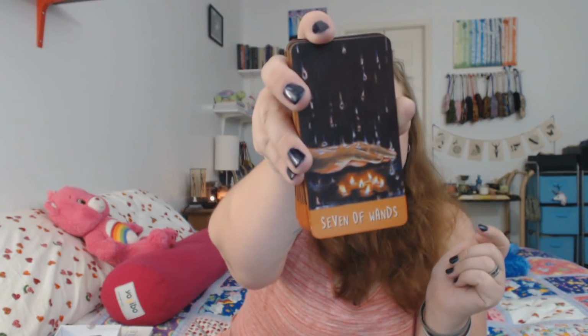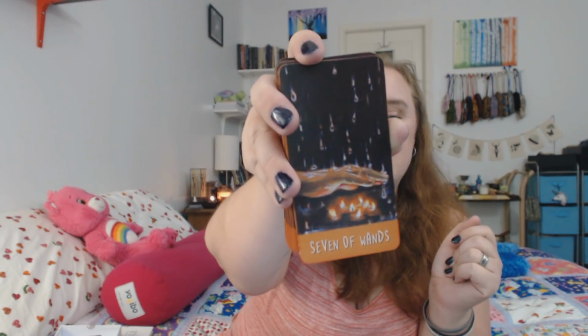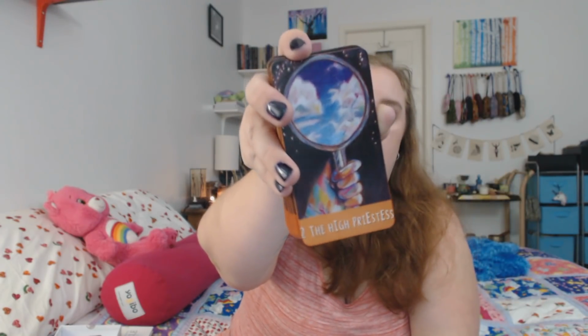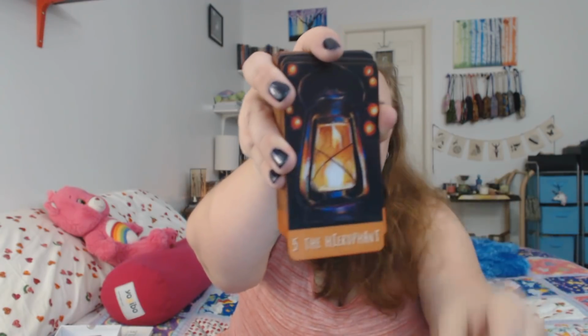I love this image of protecting those little flames. I really, really like that. I love this image of the High Priestess too. This deck does do a really good job of conveying the messages and the meanings that the author wants to convey. I did find that the imagery is not my favorite. The artwork is not my favorite style.